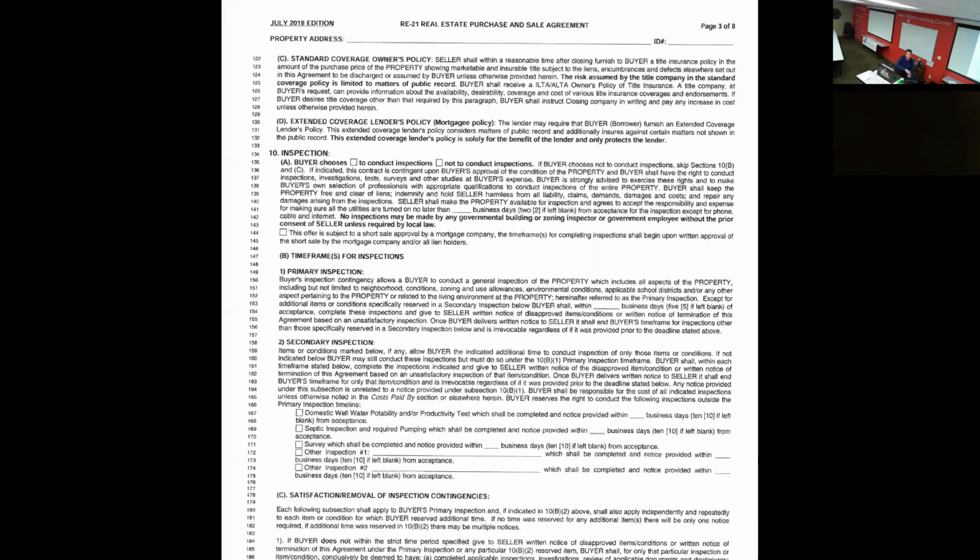The secondary inspection, if you mark it, might be for a domestic water well. Okay, that first one, water potability and productivity. Potability is to make sure that it's drinkable. Productivity is to make sure that there's plenty of flow and there's plenty of water coming out. Now here it shows that it's within 10 business days. We can modify that date, the number of days. Septic, so inspecting and having it be pumped. On here, the default is 10 business days. Third one, survey shall be completed and notice provided within 10 business days.